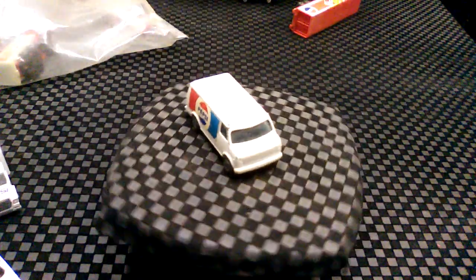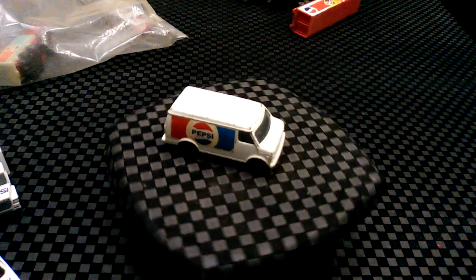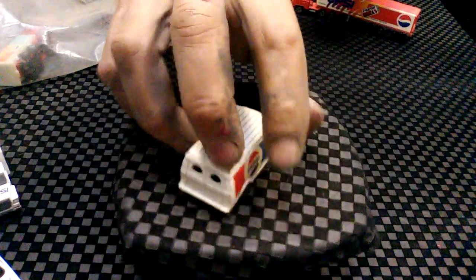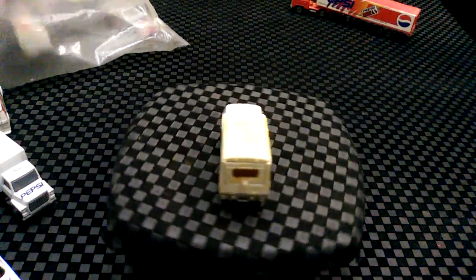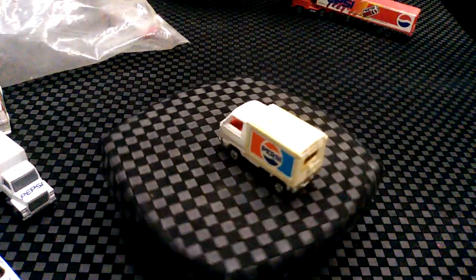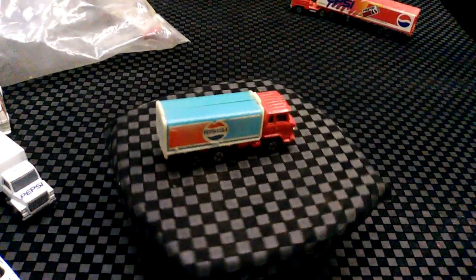Okay. Next up in the Pepsi collection is a Corgi Jr. Another Corgi. Pretty cool. Got stickers on the side of that one. I love these, Tomica. Another Tomica. Tommy cars, they call them. And here's another one of the cheapos. Got a lot of these. She liked those cars. I don't know why.